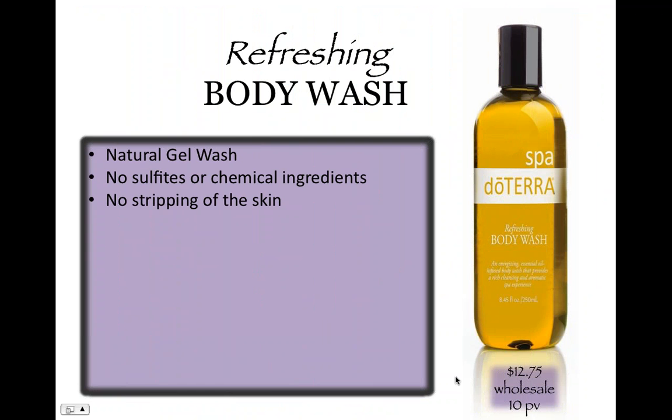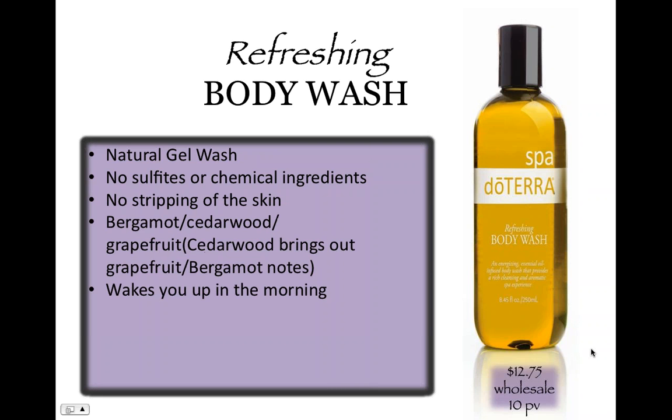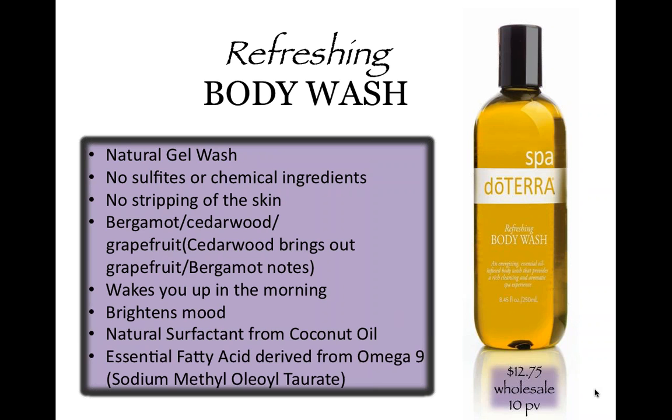Here is the body wash. There are a lot of people that really lean towards a gel wash. It won't strip the skin. It doesn't have chemical ingredients that are going to create a harsh environment for the skin. It's very soothing. The bergamot, cedarwood, grapefruit, it just brings out a really clean, fragrant scent, and it definitely helps you to wake up.